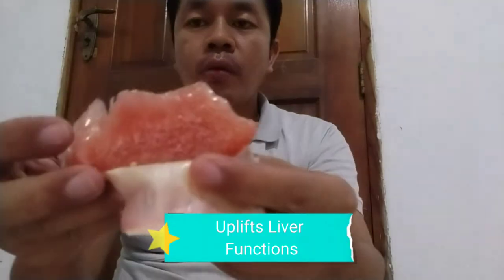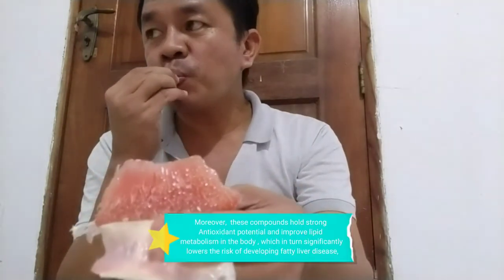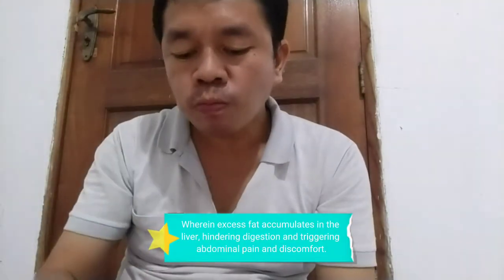Uplifts liver functions. Bestowed with potent phytonutrients of naringenin, pomelo works wonders in shielding the liver from free radical toxins, thereby averting hepatic degradation. Moreover, these compounds hold strong antioxidant potential and improve lipid metabolism in the body, which in turn significantly lowers the risk of developing fatty liver disease, wherein excess fat accumulates in the liver, hindering digestion and triggering abdominal pain and discomfort.